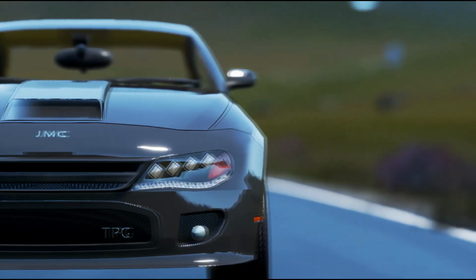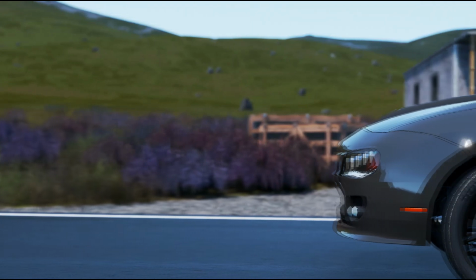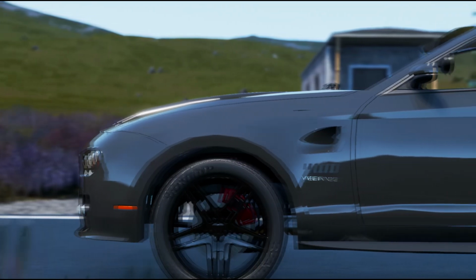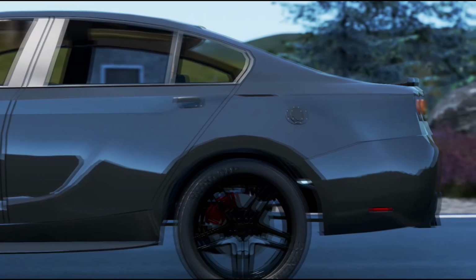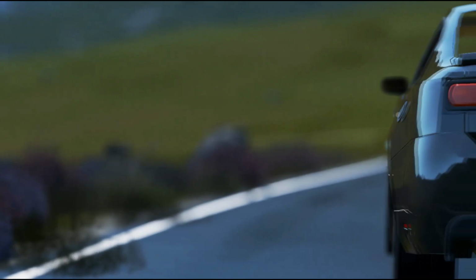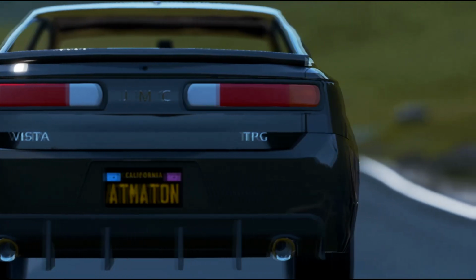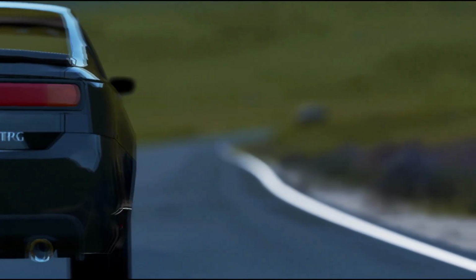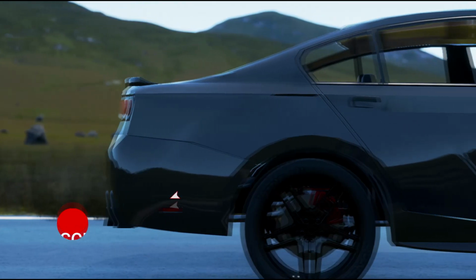What you're seeing right now is one of my latest builds called the JMC Vista Hardboy Echo. This car is a special edition of the Vista created by JMC's performance division, TPG or Tarmac Performance Group, to compete with the upcoming 2021 Dodge Challenger Hellcat Red-Eye. The Hellcat's estimated MSRP is around $75,000, while the Vista costs a third of what they're asking for.